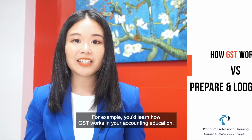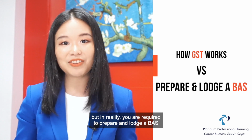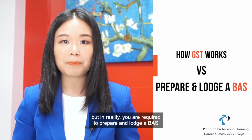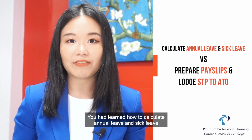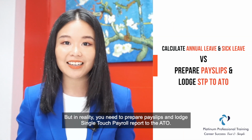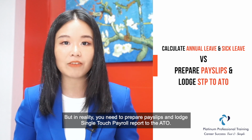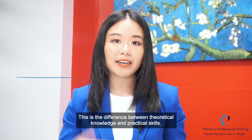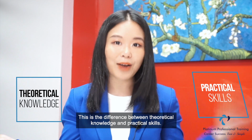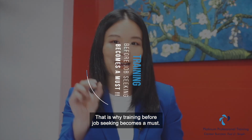For example, you learn how GST works in your accounting education. But in reality, you are required to prepare and lodge a BAS. You learned how to calculate annual leave and sick leave, but in reality, you need to prepare pay slips and lodge single-touch payroll report to the ATO. This is the difference between theoretical knowledge and practical skills. That is why training before job seeking becomes a must.